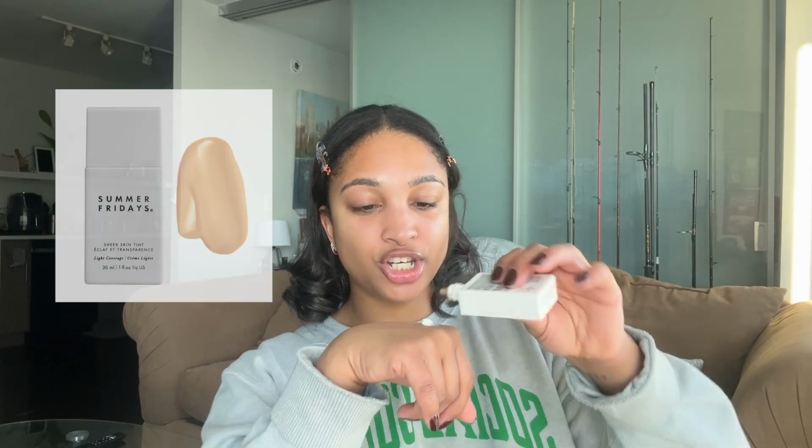All my skincare is done, but the last thing I have to do is sunscreen, so I'm going to take a little bit of this one. Since I'm mixing 3 products, I like to put everything on the back of my hand first and then blend it in. Skin tint, foundation, BB cream, anything like that. This one is the Summer Fridays Sheer Skin Tint. This is what I like to use in the summer because it's not as heavy as a foundation, and I feel like if anything, it just evens out your skin tone, which during the summer I feel like I tan so many random places that it's nice just to have that.